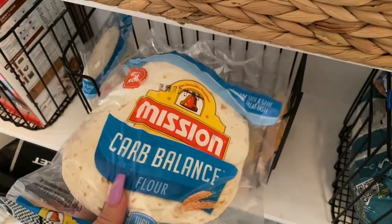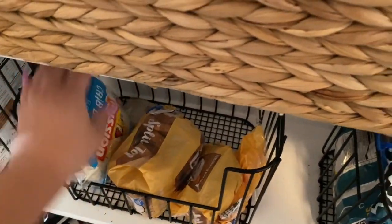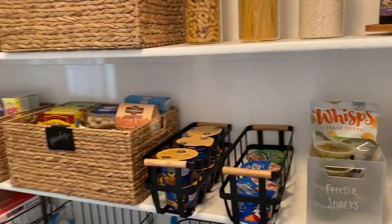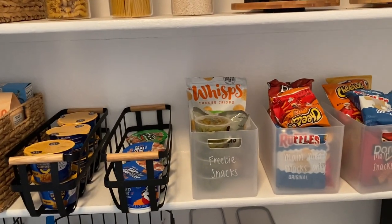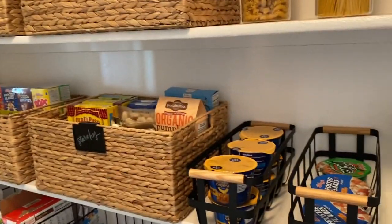Got him some carb balanced tortillas. I mean, they're still like 19 grams, I think, but a little lower carb because he loves tacos. So then he can have a little bit more tacos if they're lower carb tortillas. But that's how I have the pantry set up for him. So it's just easy for him to read. He knows if it's snack time, he can come in here, grab one of these or something in the fridge.